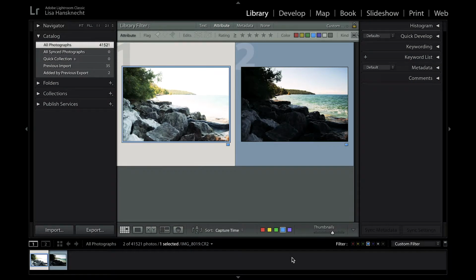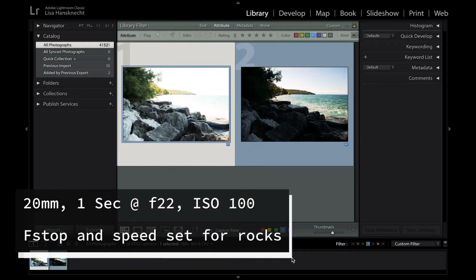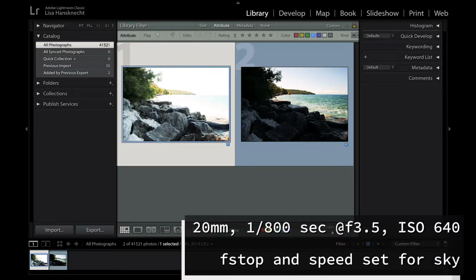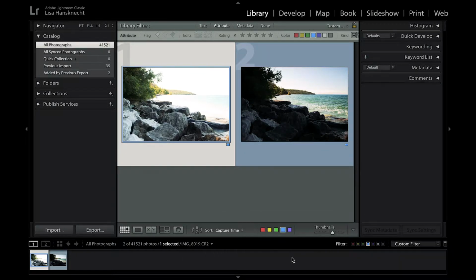You can do it in Photoshop, and my understanding is Photoshop does a lot better job, but again, I'm a beginner and Photoshop still intimidates the heck out of me. Let me just show you. I have two shots here. I took them on a tripod, and obviously the one on the left is exposed with the f-stop set so that the rocks are lit up and I can see more of the detail in the rocks. And then the second one, the one on the right, I have exposed so I can see the color and the detail in the water and a little bit of the sky.